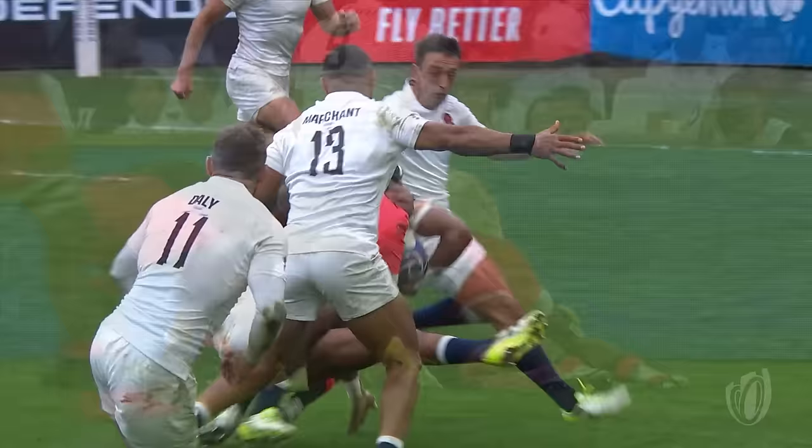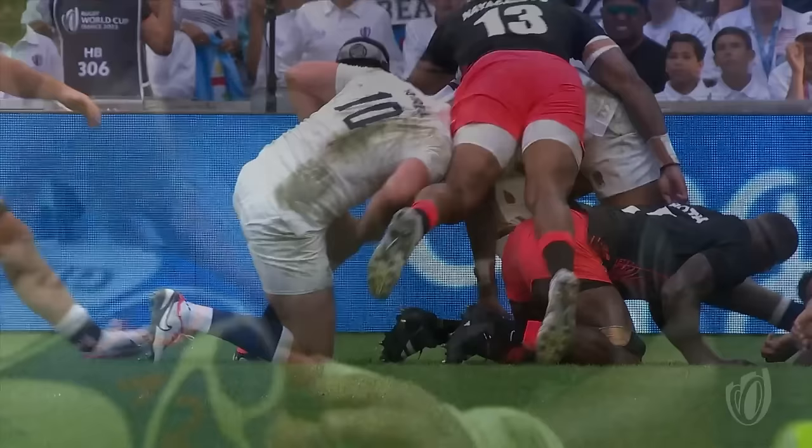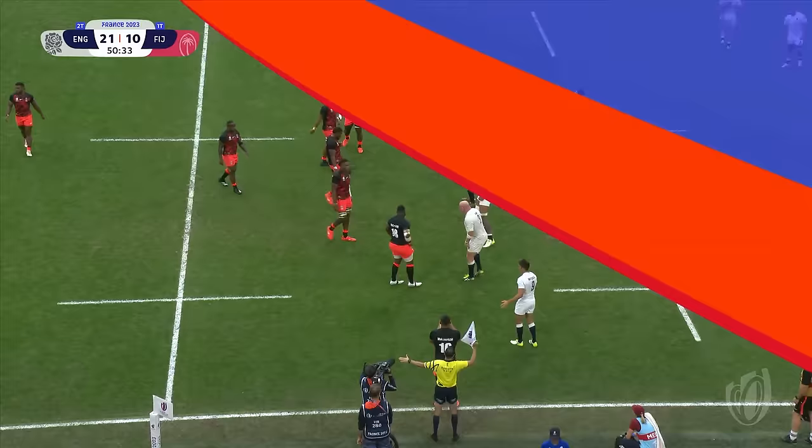Just time for the kick. Great bit of attack play as well from Fiji. A couple of little offloads, a couple of little pop passes, and that just spilled out of the breakdown. And who was on hand? Courtney Laws once again.